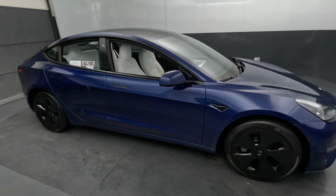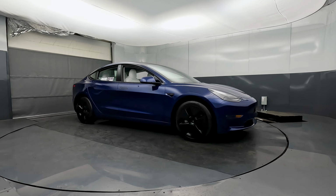Hi, Joe here from Scarff Ford, and today we're going to talk about this 2022 Tesla Model 3 Long Range All-Wheel Drive. Let's dive in.